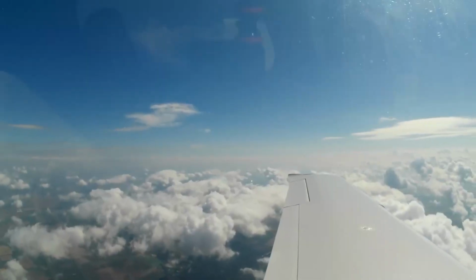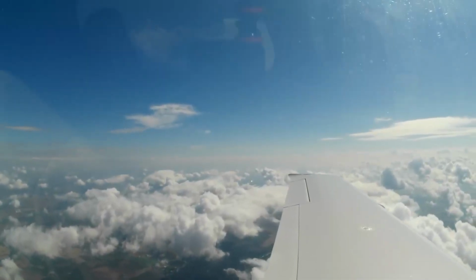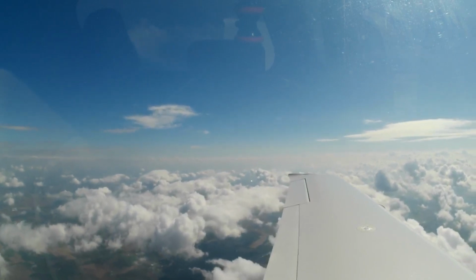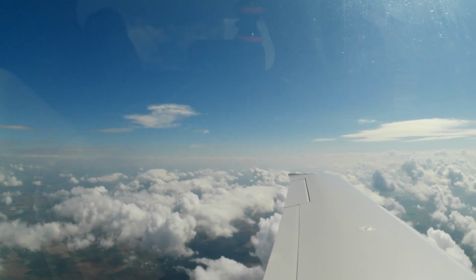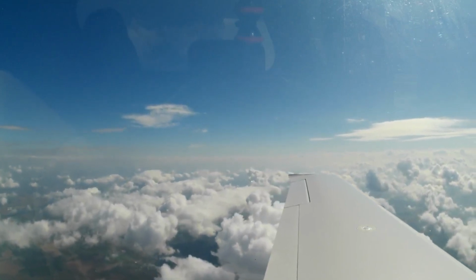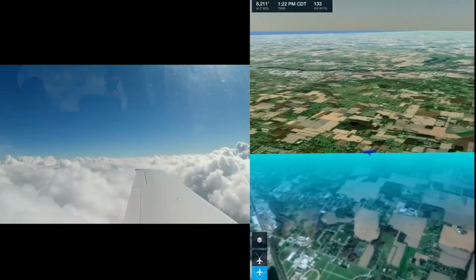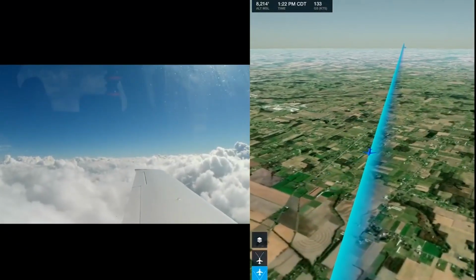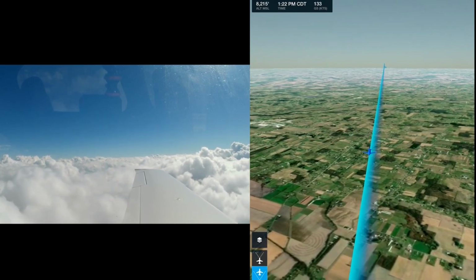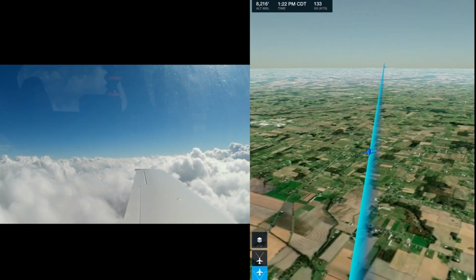South Bend approach, Cirrus 191 Lima November at 8,000. Cirrus 191 Lima November, South Bend approach, altimeter 29.95. 29.95, 1 Lima November. Roger, yeah, jumpers are down now. When they do go up, I just need you about 4 to 5 miles away from Michigan City, and I'll keep you clear of them. So, yeah, they're down now, so you can just do what you like.